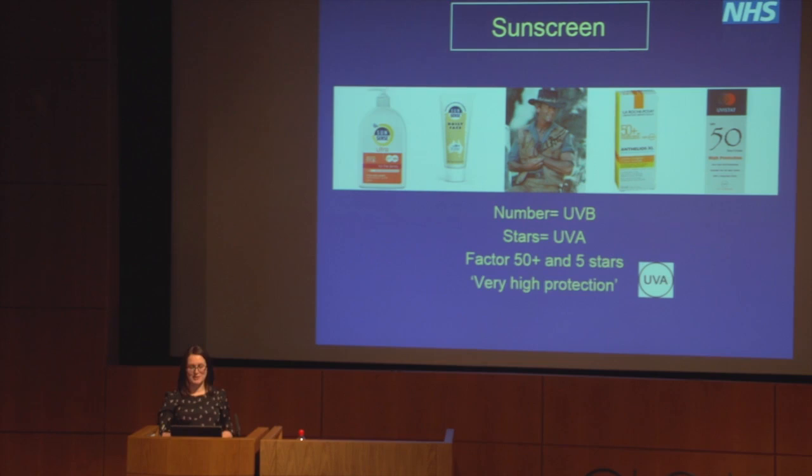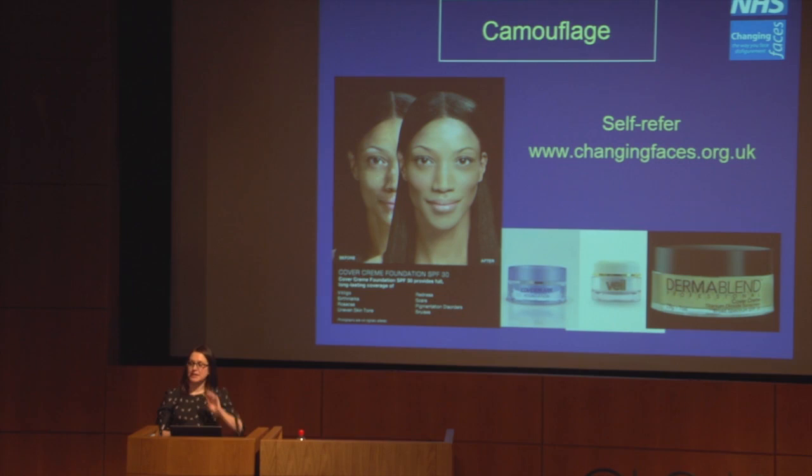Changing Faces have recently taken over what the Red Cross used to provide, which is a camouflage service. Now, camouflage creams are also available on the NHS. So if you have pigment disturbance or scarring related to lupus, you are entitled to Dermablend or Veil or Covermark on prescription. And this is unisex for men, for women. It can be used in children. Also, it has factor 30 or above in each of these creams, so then you don't need to worry about, oh, where am I going to put my sun cream? Which one shall I put on first? They've got sunblock in them, and you can refer yourself.